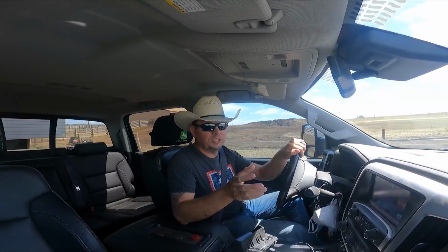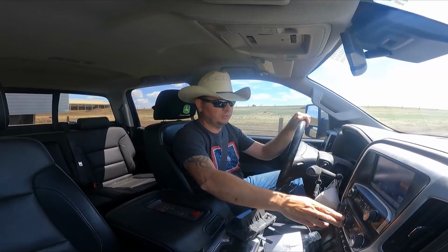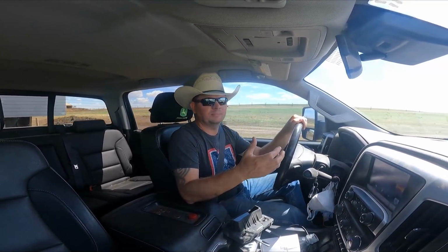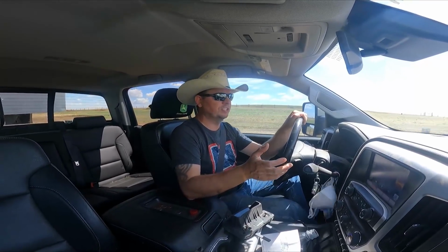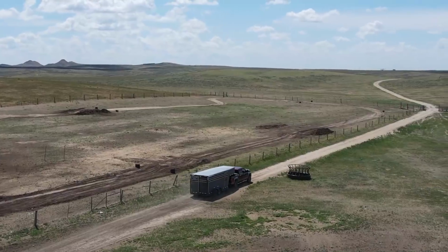All right, so we talked earlier about some of the tricky things that we're gonna be dealing with here with these bulls. And you may have noticed there's only 3 bulls in here. The general idea, or the general concept, or however you want to look at it, is that each bull will service about, we usually go about 25 cows for each bull. So that's over a normal breeding season.